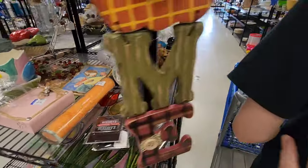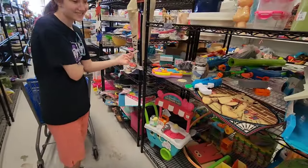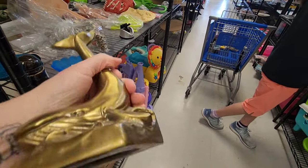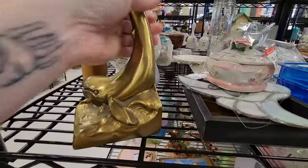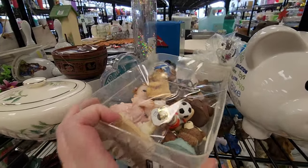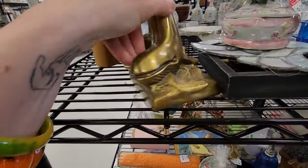Look at this big lion here. The backyard again. There's a brass whale. That's cool. $3.99, the bookend. Super cool. And we have a box of some Humco bears. It has a lot of scratching on it. It's a good price, but it has a lot of scratching.